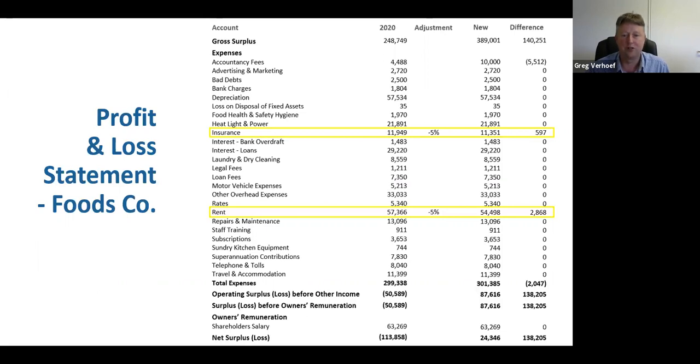We have chopped our insurance by $500, chopped our rent by a couple of hundred dollars. And we're paying our accountant a lot more, of course, because our accountant is helping us with these changes. And overall, our bottom line has now gone to a net surplus of 24,000, and we've got an increase of 138,000 on the previous one. All right. Okay. Accounting fees. Yes, we talked about accounting fees.